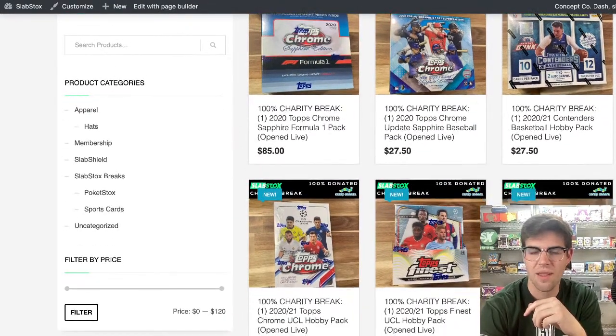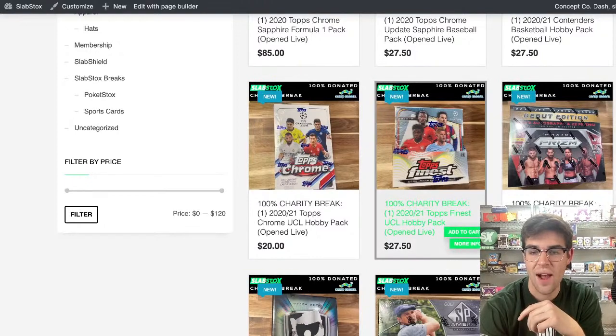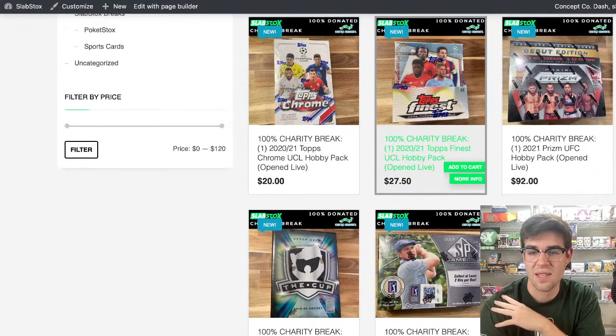Just came out within the last couple months, the basketball break. We've got 2 soccer breaks. We got a Topps Chrome Champions League that we just opened right now. And then we also have Topps Finest. That set is sick. I love the look of the cards from Topps Finest Soccer. Really nice deal there on the packs at $27.50 each.